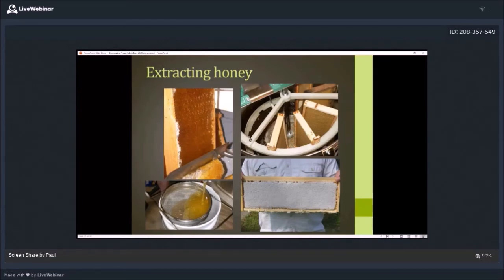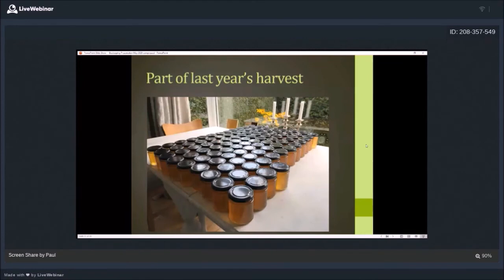And this was part of last year's harvest. Last year wasn't a bad year for honey, and you can see there are 100 or so jars of honey there, from just a couple of colonies, and that was only part of the harvest. But yes, bees can be very productive. Depending on the year, you can have 50 kilos of honey potentially from one hive. So they are very productive, and they've been bred that way to produce lots of excess surplus honey.